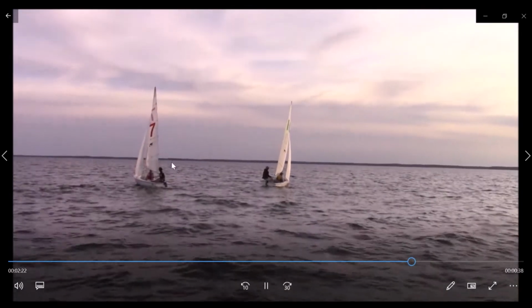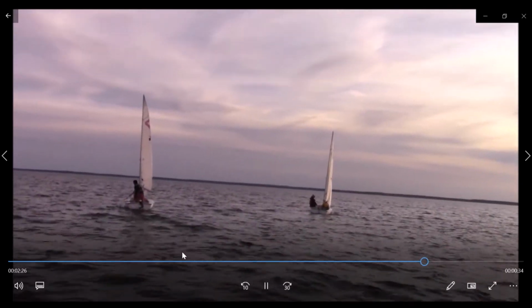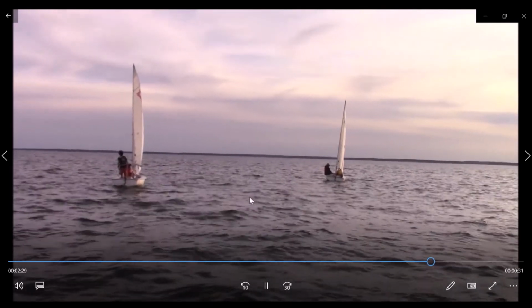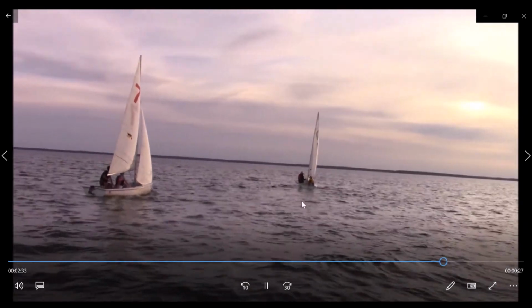Ellis and Andy are having a little trouble getting the boat moving. We can see they're kind of sitting still. So if we have to tack, we want to make sure that we don't stop while we're doing it. Make sure we turn all the way through our tack and get the boat moving, because now Jake has pulled pretty far ahead.